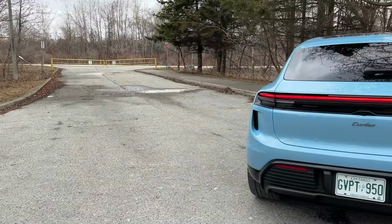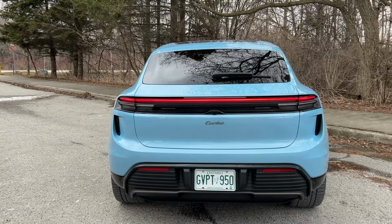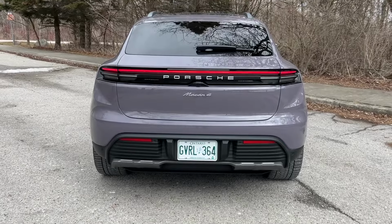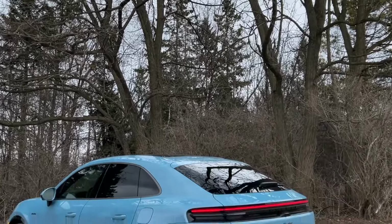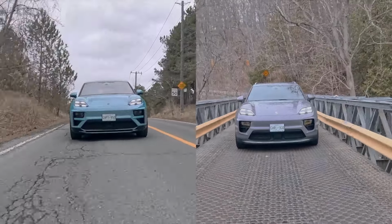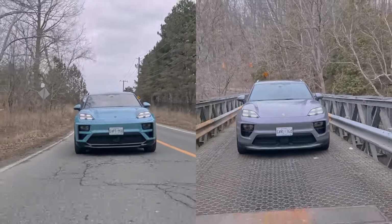And I must give some props to Porsche on resisting the urge to put any sort of fake exhaust finisher on this electric vehicle. In fact, I really like what the brand has done with the rear bumper on this Turbo model. It's a stylized diffuser of sorts, and it looks pretty cool. And speaking of bumpers, this Turbo's front bumper is different than the one on the Macan 4.